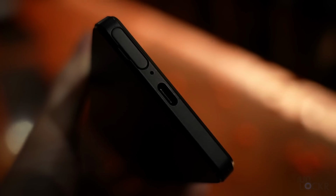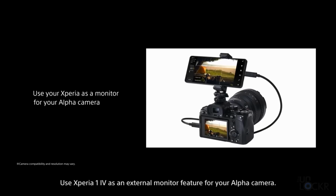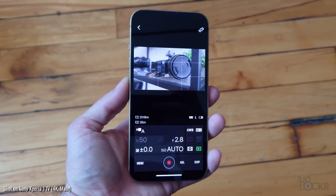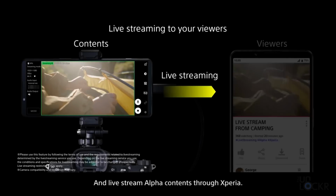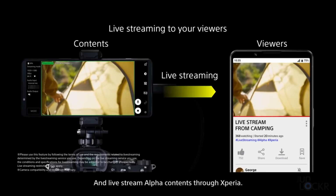Also, the phone has USB-C video and audio support, so what that means is that you can use a USB-C to HDMI cable to connect to my Sony Alpha camera, for example, and use the phone as a sharper and brighter monitor than the built-in one, even though any phone can be used as a monitor wirelessly with the camera, by the way. And that same USB-C port connected to the camera can use the phone's 5G connectivity to wirelessly transmit the video back to a base, or directly to a live streaming service.